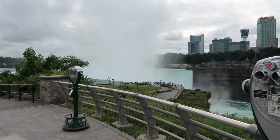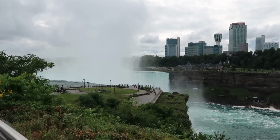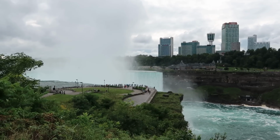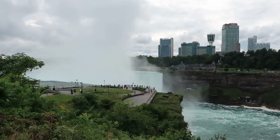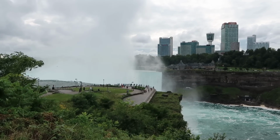Yeah, we can look down there onto Terrapin Point. You can see all the people down there looking at that massive waterfall. And yeah, every time I see it, it blows me away. Niagara Falls, really, truly one of the most beautiful natural wonders I've ever seen with my own two eyes.